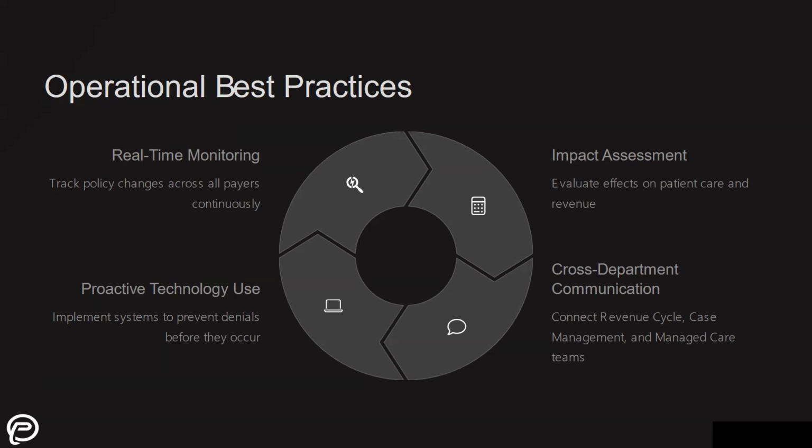Immediately ensuring that all the different departments are alerted to this. Communications about authorization, coverage requirements, or different payer policy nuances are critical to update all these different departments. Because even a short delay can lead to a missed authorization window, which leads to lost revenue. So every policy shift has a consequence, and it's important that you're proactive in terms of that communication across the revenue cycle.